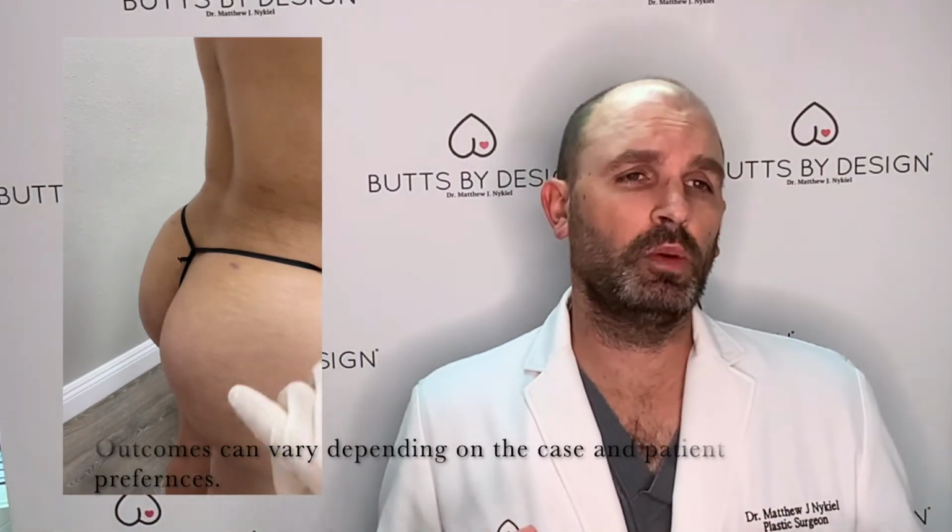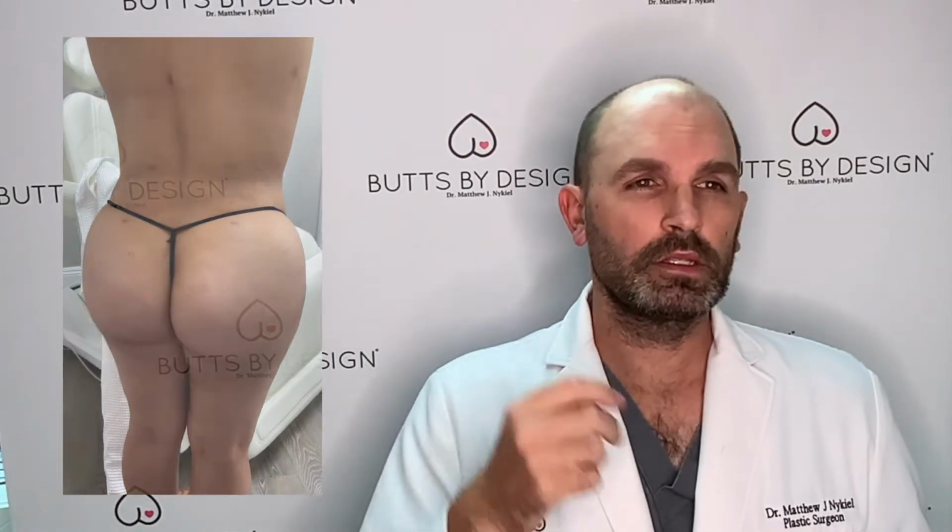And what do I mean by that? Some people would like to have a bigger lower butt. Some people would like to have a bigger upper butt. Some people just want a rounder, curvier, fuller butt. All of those are possible. You just need to tell us what your goals are, and we can then design where that fat gets injected based on your goals.